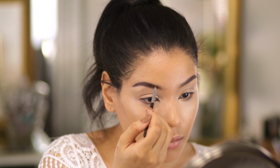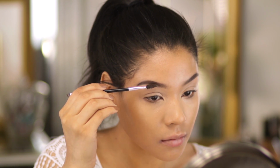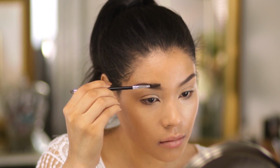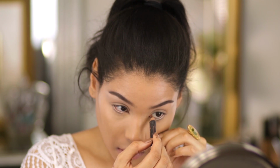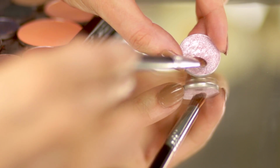Otherwise, you get what I call background brows, where it just looks like you have a background on your brow. You don't actually have hair. So I just do this to make it look a little bit more natural. And I'm just going to add a little bit of that Pro Pencil to my waterline so that the eyes stay bright and open.